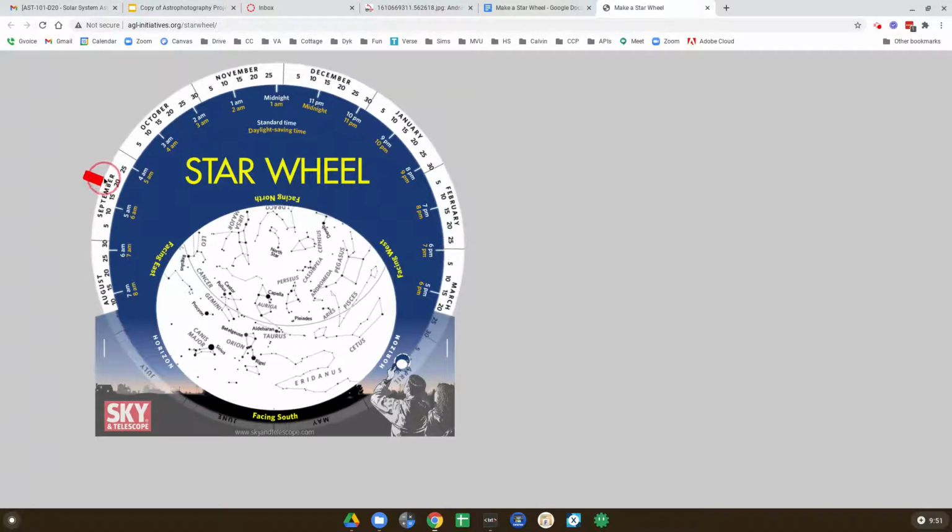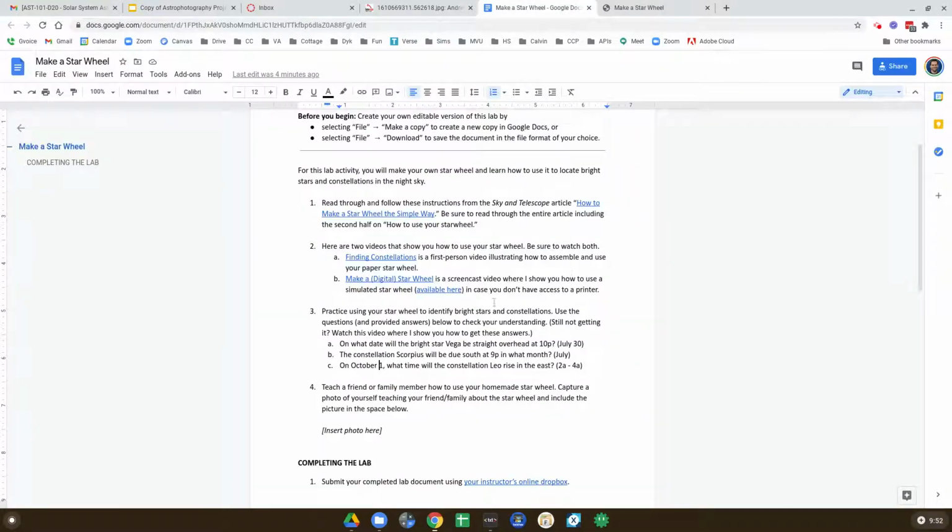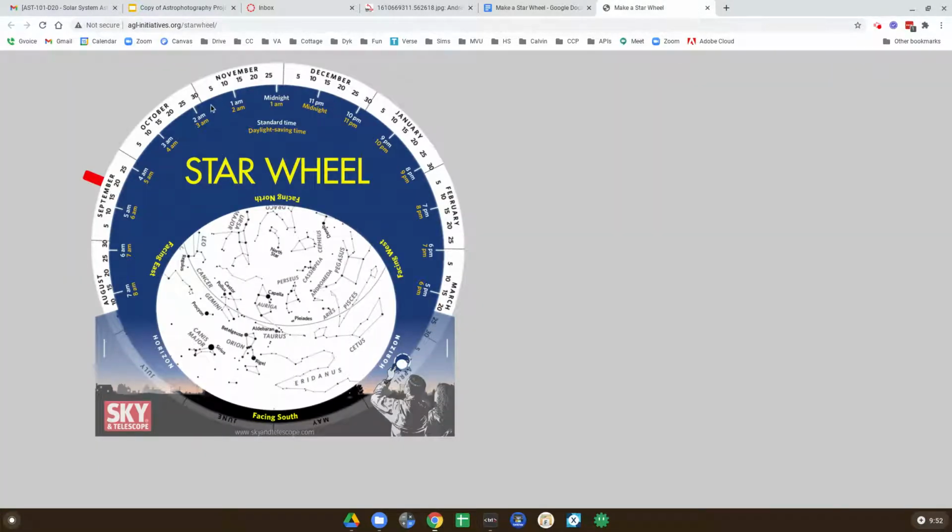So I want it rising in the east. So now it's just rising. Okay, it's right at the horizon in the east. And the question says, what time will the constellation rise in the east on October 1? So I'm going to find October 1. There's October 1. Bingo. And I can see that it's going to be somewhere around 4 a.m.